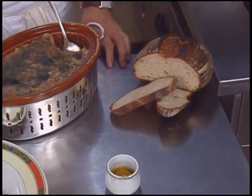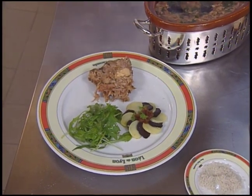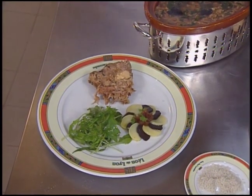The dish is served with what the chef calls old-style rustic bread. The confit onions, the foie gras, the aromatic herbs, a little tarragon dominating. Here is a dish that has great success at Léon de Lyon.